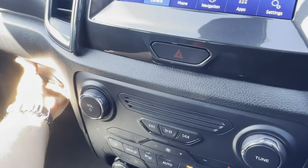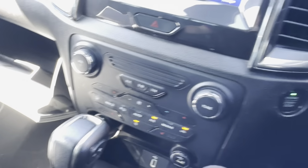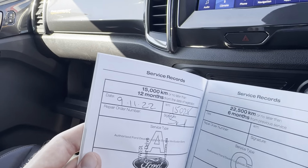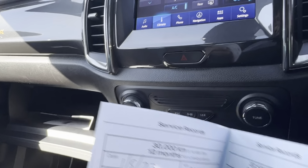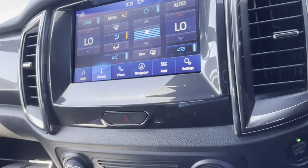And while we're in here too, we'll open up that glove box and have a look at the service history for you. So obviously you've got your interim services, but your main services every 15,000 kilometers. So you can see you've had a service at 15,028 kilometers, and then you've also had another service at 29,998 kilometers.